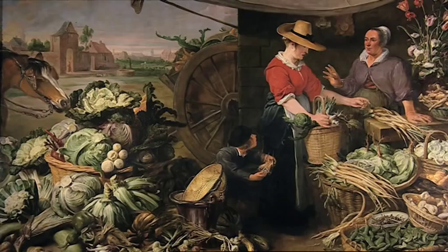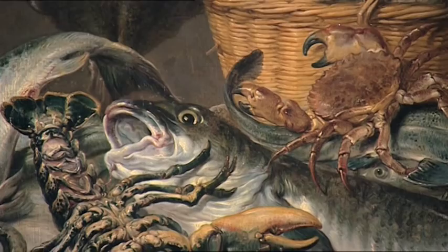The textures, whether the glossy scales of a fish or the coat of a hare, are masterly treated with a passion for naturalism.